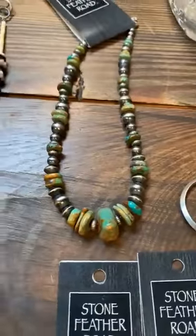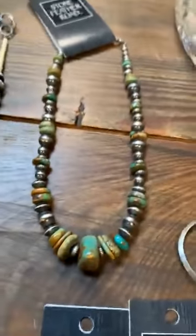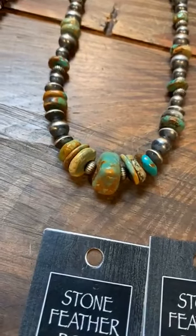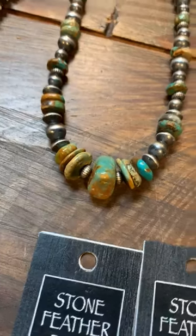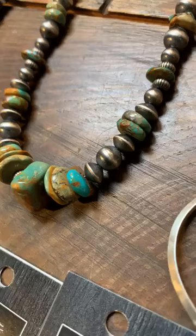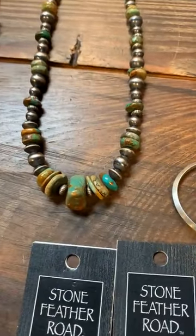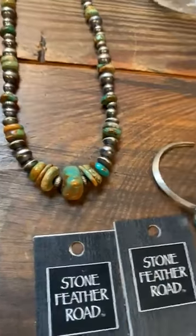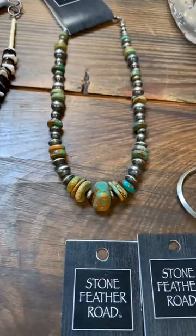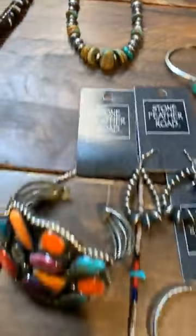And then one of our choker ones, which is actually 14 to 16 inches, and it's a Stonefeather Road design. This one has a beautiful, really gorgeous green tone and brown turquoise. Really, really pretty. And then again with sterling silver Navajo pearls. We have a bunch of these that we have designed and made, some with spiny oyster. You've seen a couple of them on past auctions, but these are just great pieces to pop on. And maybe at the end I'll come back and throw a couple of the pieces on.